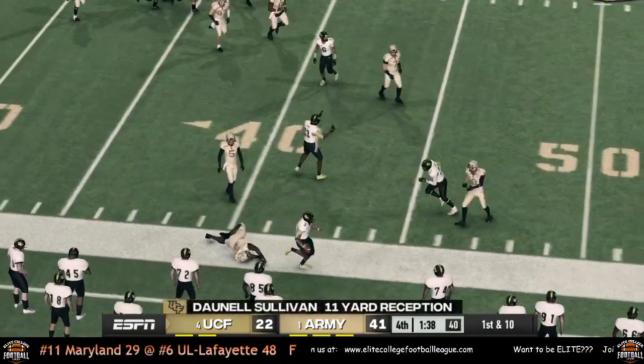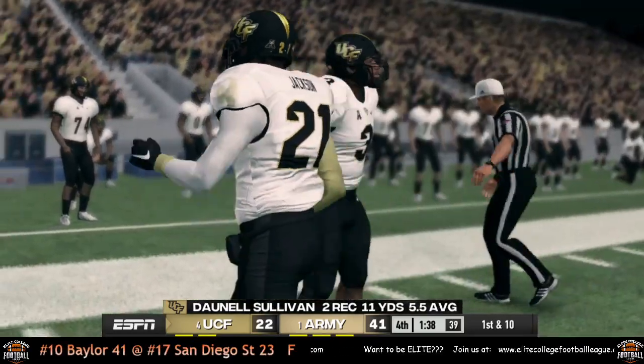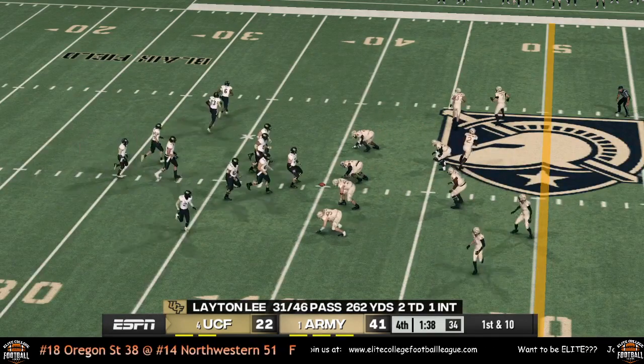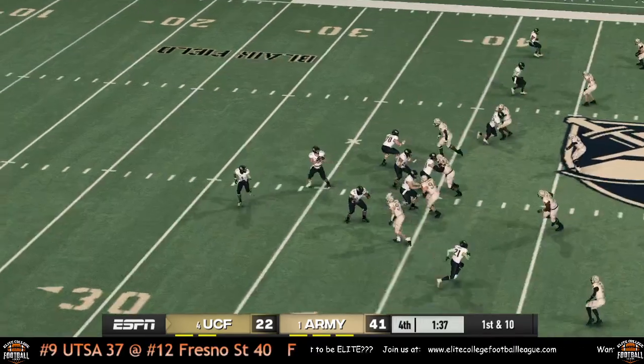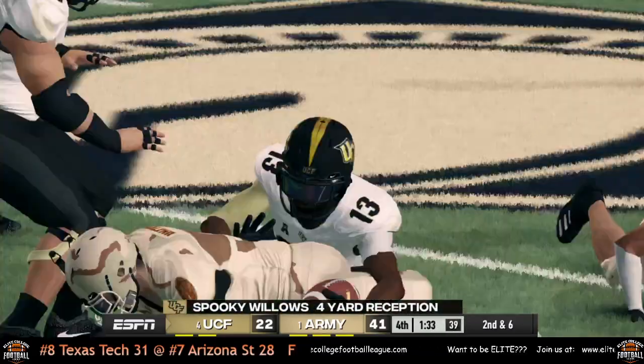Gets it out quickly, and he's shoved out of bounds right around the 40. Call it a gain of 12 yards. First down. Check tight right. Solo out there. Check the outs out there. Four down. Mike eight. Pass complete and taken down immediately.